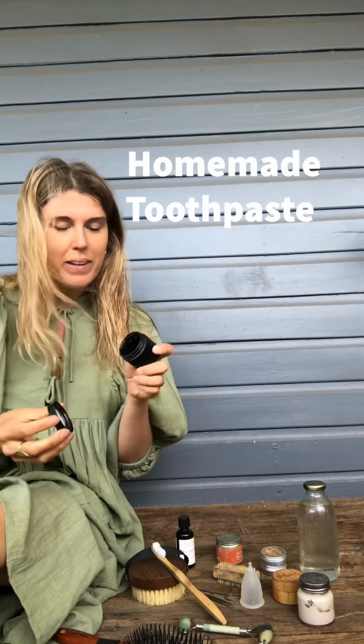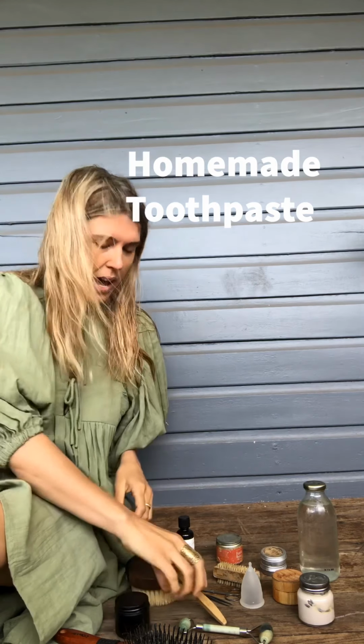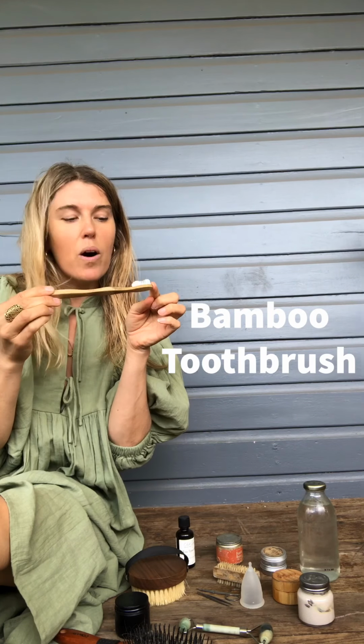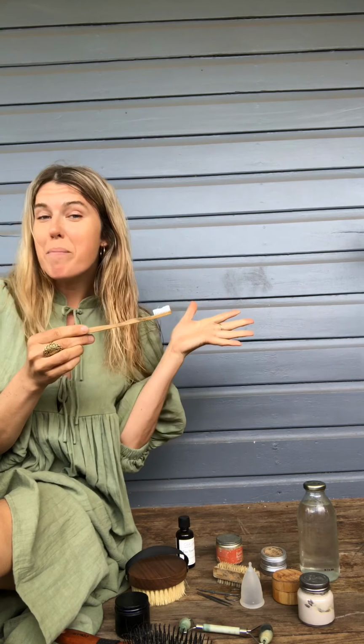Here's some homemade toothpaste. Looks like I'm a little bit low. I'm gonna have to make another batch. Easy recipe, find it everywhere, all over my page. Here is a bamboo toothbrush with partially biodegradable bristles. Until now, all bristles on toothbrushes have been just partially biodegradable. They might claim biodegradable, but that's only true for one brand. So yeah, do your research.